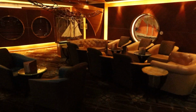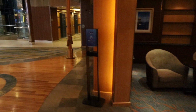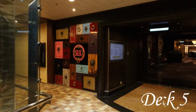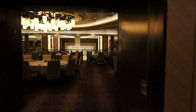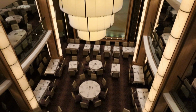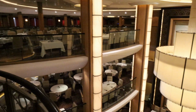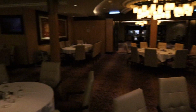All right, so let's go down to deck 5 and we'll take a look at that and then we'll see what's on the other side, because we gotta go back up to deck 6 to show you the vitality spa. All right, we are on deck 5. I'm gonna go ahead and show you the main dining room. Deck 5 is called Silk. It also goes down to deck 4 and 3. Big dining room. We have not eaten in the dining room this week, and we probably won't. But this is the deck 5 part, and I will show you deck 4 and 3 as well. There's your dining room.